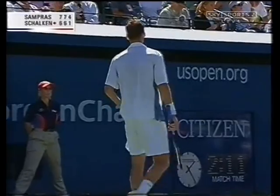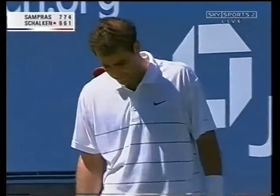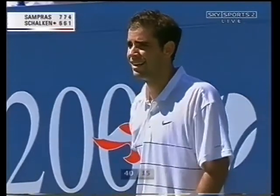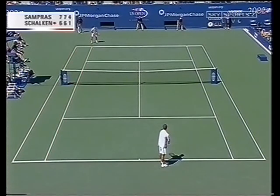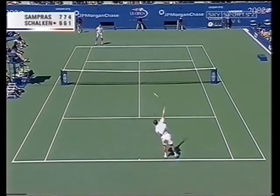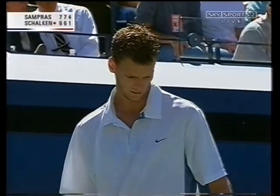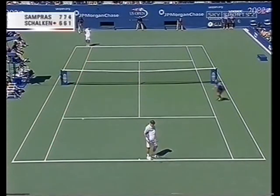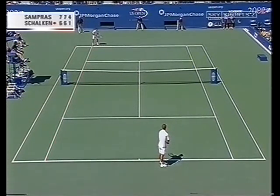Now that's something special. Schalken has shown me a lot when he's on the run today. When he's been in trouble, he's come up with some good stuff. And that was a beautiful forehand from a defensive position. Yeah, the awkward nature of his serve leads you to believe that he's not a great athlete. But I think that is not the case. Excellent balance around the court.